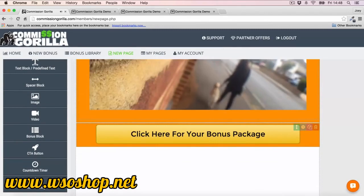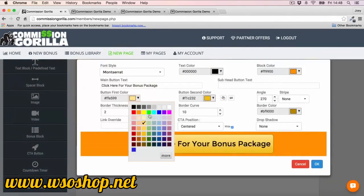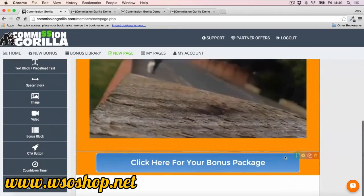Now one thing is that the button kind of doesn't stand out on the orange, so what I might do now is actually just change this color up completely and make it very different. There we go, so now that stands out a little bit more on the page.